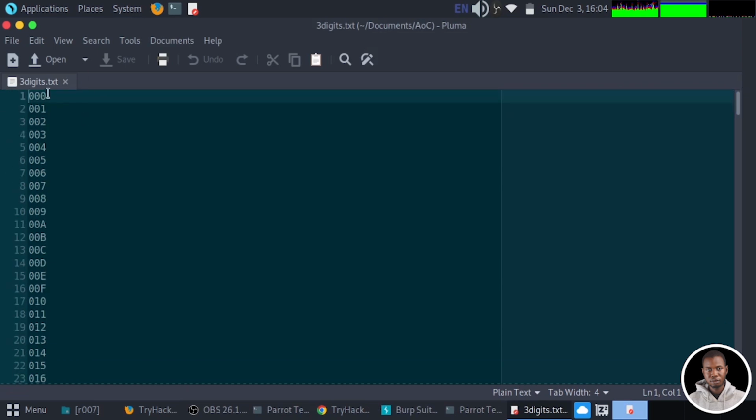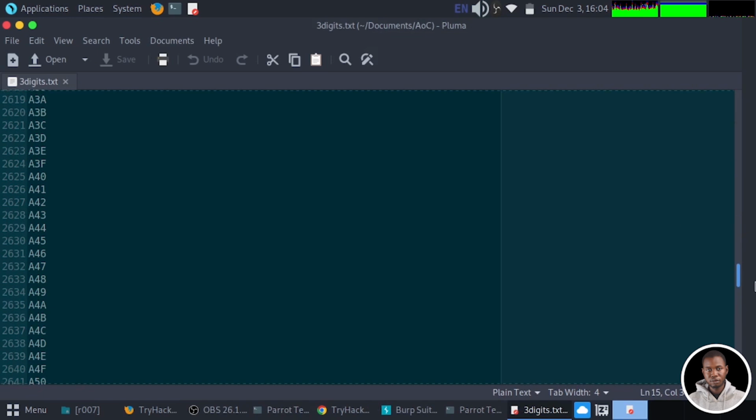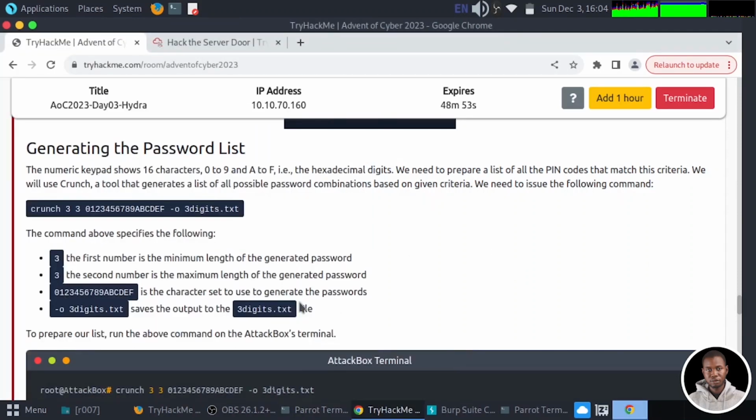You can see digits. It also has some alphanumeric characters within it, which is interesting. Okay, so I'm just going to close this. Let's close this also. Now we're done with the first step. Let's scroll down.